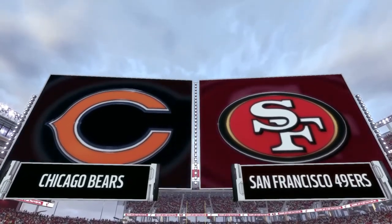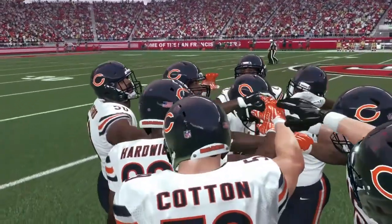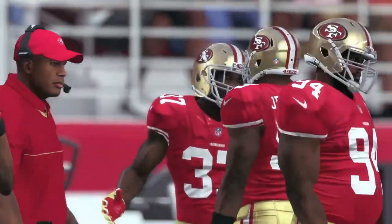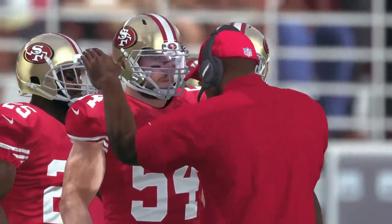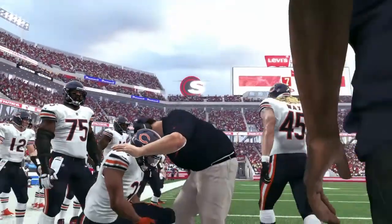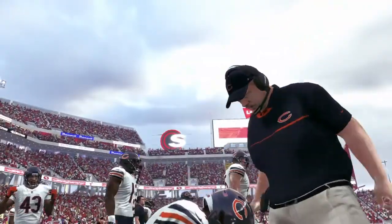Thank you, Larry. EA Sports coverage of the NFL brings us to the home of Super Bowl 50, Levi's Stadium in Santa Clara. Today, we've got a good NFC matchup on tap between the Chicago Bears and the San Francisco 49ers. Hi again, everyone. Brandon Gaudin alongside Charles Davis.